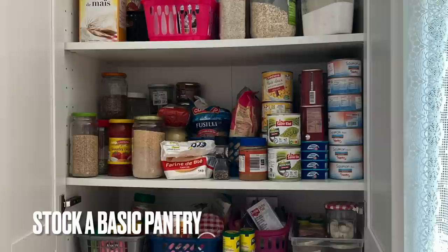The next one is to learn to stock a basic pantry. In these times of rising prices, we really do need to stock things away. And that needs to suit you, and it needs to suit your family, and it needs to suit your storage facilities. But there you go. All of us know this. If we have to save some money, it's learn to stock a basic pantry.